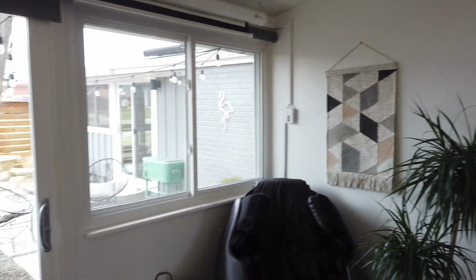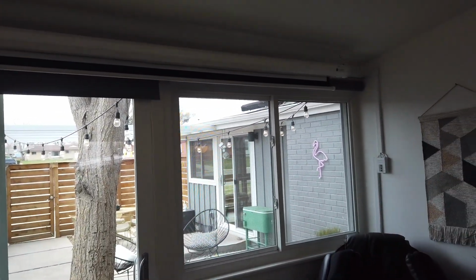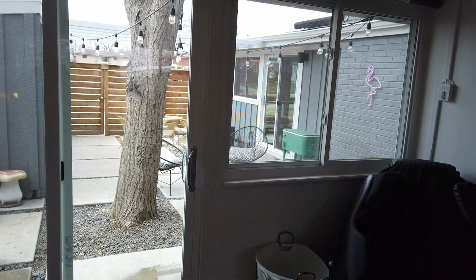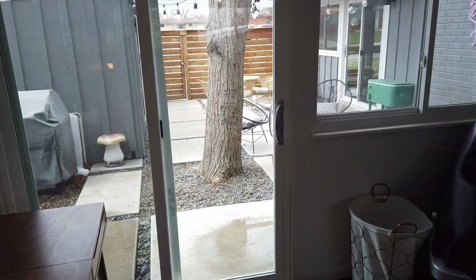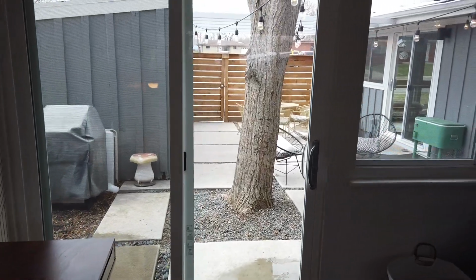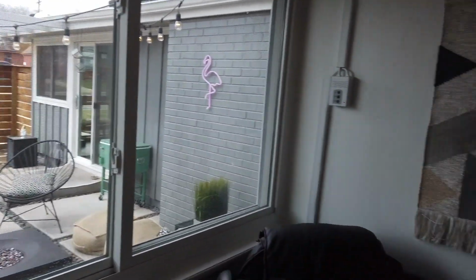Swinging over to this side is outside to the courtyard, and right above they have a motorized screen, which I think is pretty cool that you're able to just watch movies without having a large TV in here, and so you can just have that pop on down and voila. You can have your own movie theater in bed.